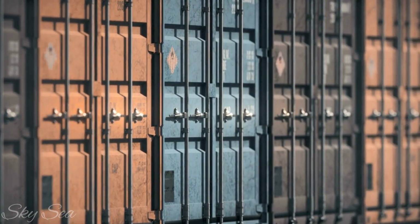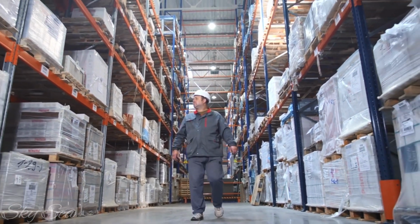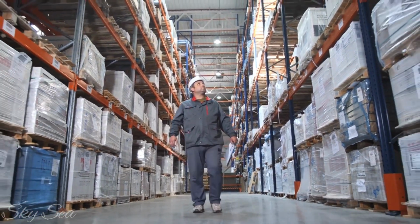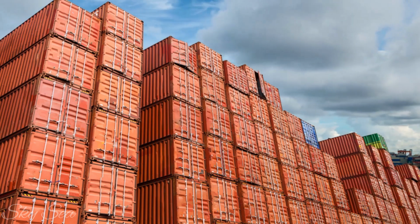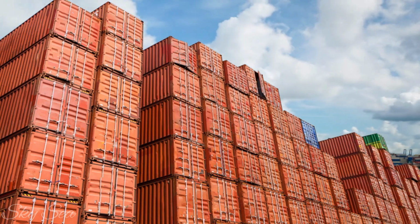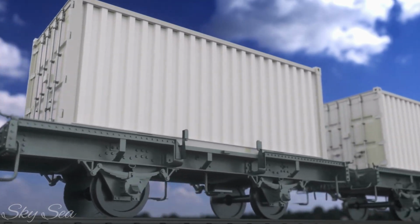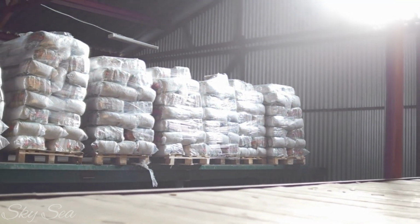Another way to identify containers is by their type. There are different types of containers for different purposes, such as dry cargo, refrigerated cargo, hazardous cargo, etc. Each type of container may have a specific color code to indicate its function. For example, red containers are typically used for hazardous materials, such as explosives, flammable liquids, or radioactive substances. These containers need to be clearly marked and handled with extra care. On the other hand, white containers are often used for refrigerated cargo, such as fruits, vegetables, meat, or dairy products. These containers need to be kept at a certain temperature and humidity level to preserve the quality of the goods.